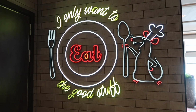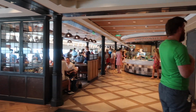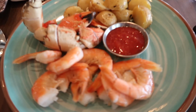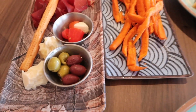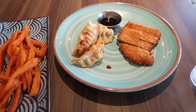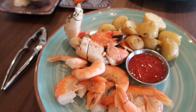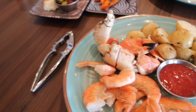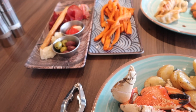Okay, we grabbed a quick bite. This charcuterie looks really good. But we just made a few stops at the Marceline Market. There's different buffet counters, and this is where we're starting, getting some food.